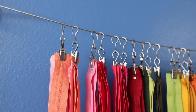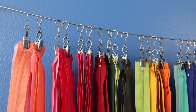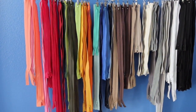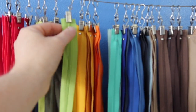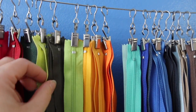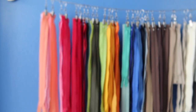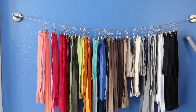Well, I saw this on one of the YouTube channels I was surfing, trying to find some way to hang up all of my zippers because I have a ton of zippers. What I did was I kind of color coded everything. And all I did, as you can see, is I just clipped them on there. Like that. That one's by itself, but I've got several that have like a bunch clipped on there together. And that way your zippers aren't sitting in a drawer and you're not having to sift through them.